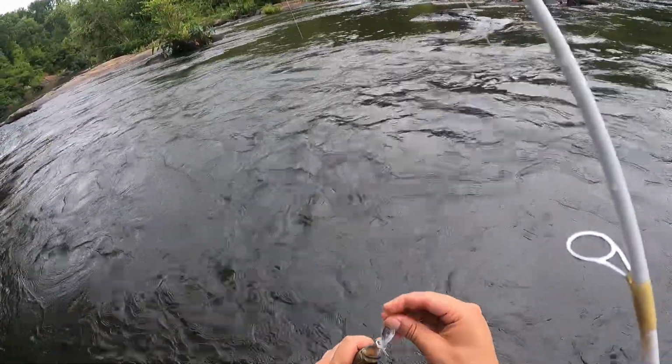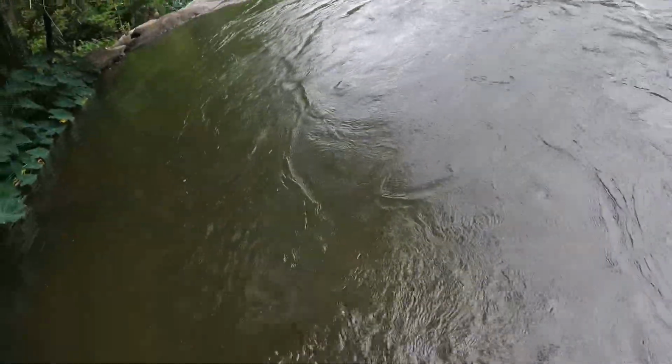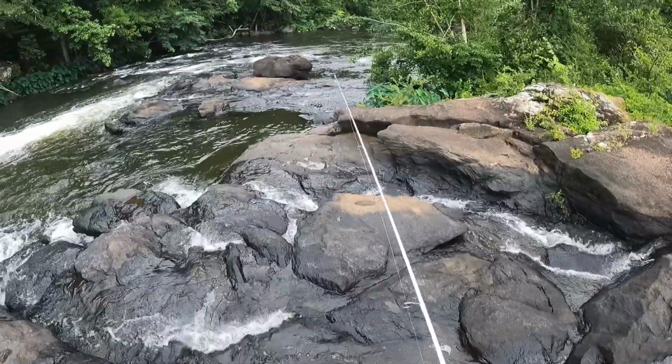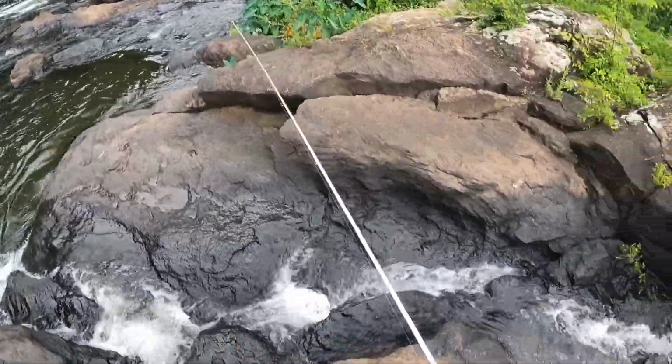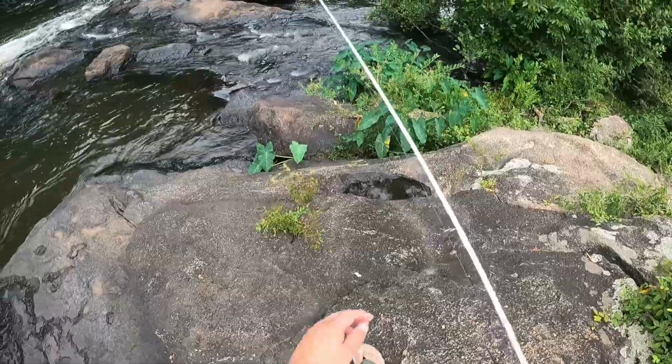Little sunfish just right in front of me. Go on, buddy. Completely crossed to the other side. Completely crossed. Ugh.